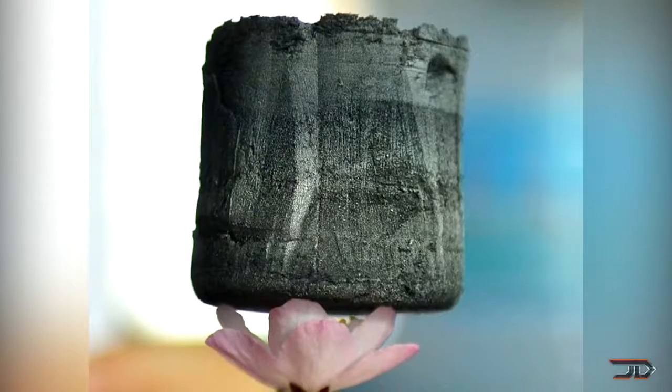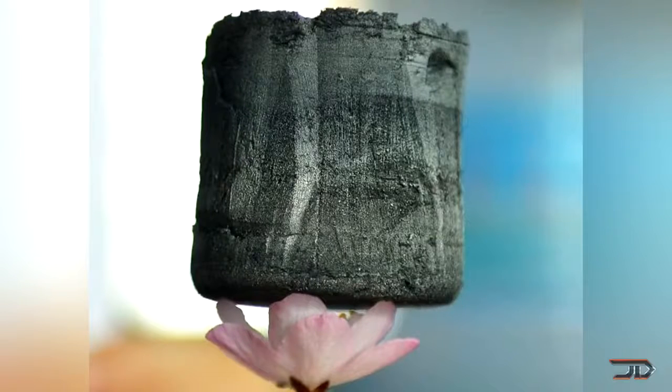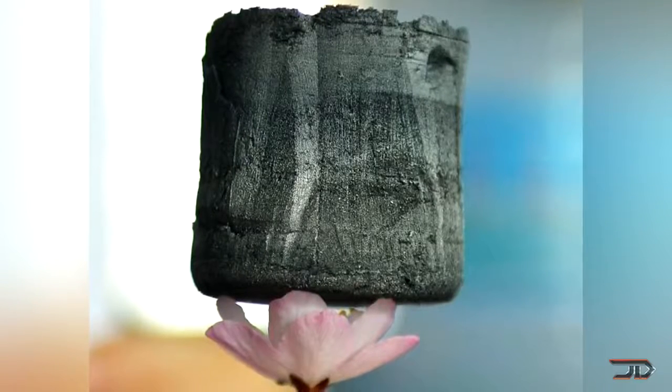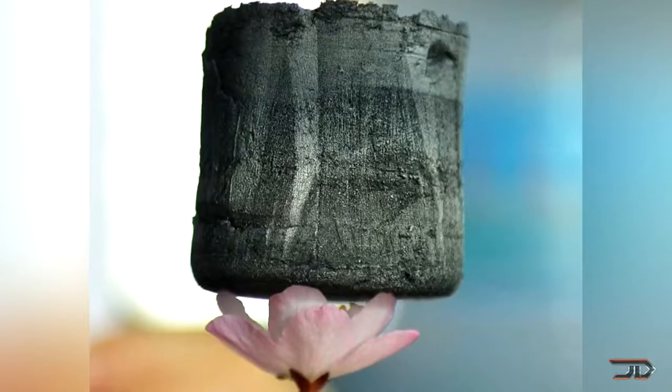Another neat feature of graphene aerogel is that it can soak up to 900 times its weight in oil. So it could be used in chemical spills, but having said that, this stuff is really hard to get a hold of, so I wouldn't be holding my breath for that one.